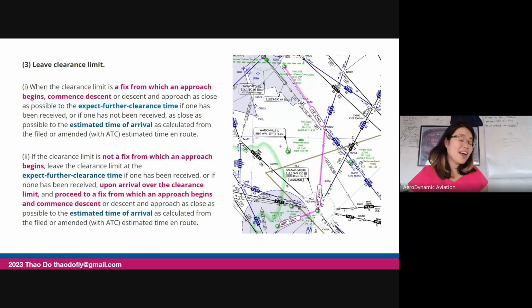One question that a lot of IFR students ask me is, what's up with this time? Expect further clearance time or estimated time of arrival? You want to note that the IFR system is designed not only for little baby GA aircraft, but it's also for jets and big airliners as well. And certain airports have what's called flow time.